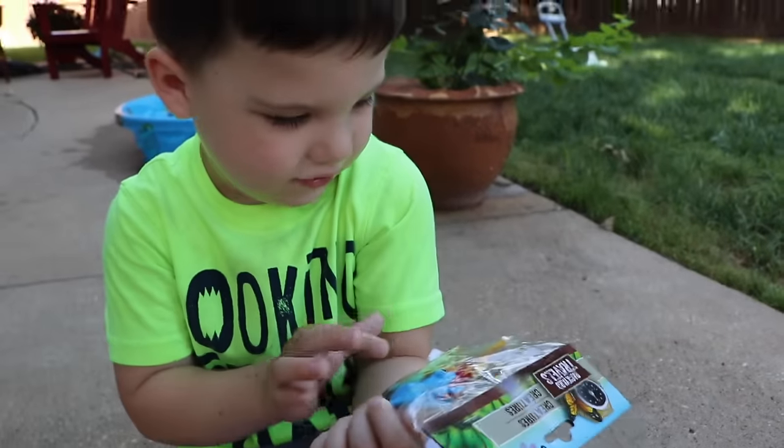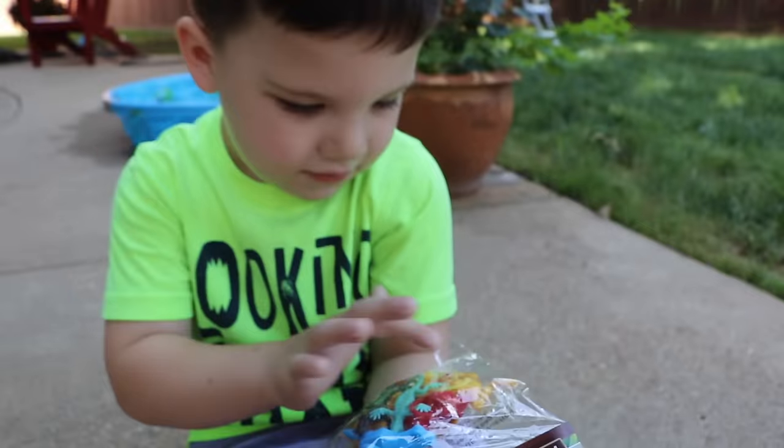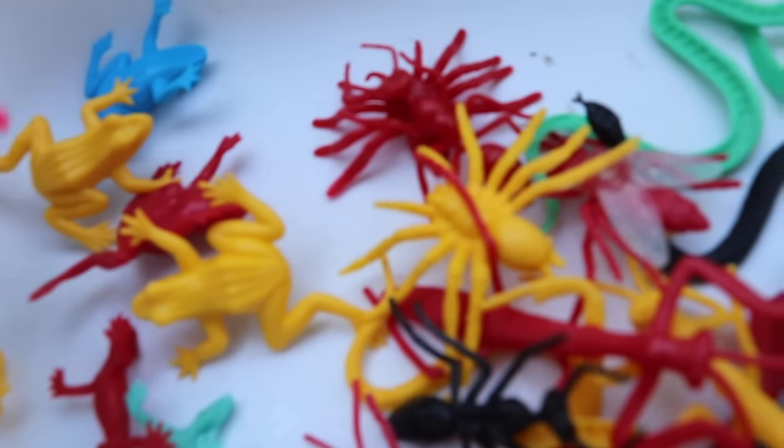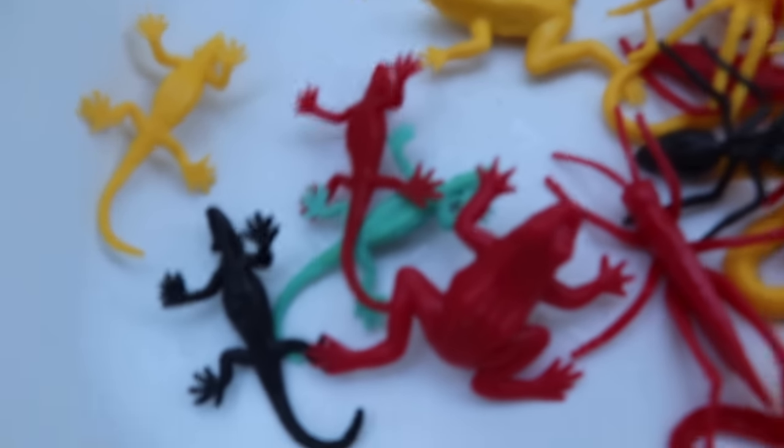You ready? One. What do you see? I think that's another frog. Let's open it up and see what we can find. Okay, you pour them in there. Let's see what we got. Oh, I see some frogs. Looky here. There's four frogs. I see a blue frog and a yellow frog and a red frog, Caleb. And another yellow frog. What are those? Those are lizards.